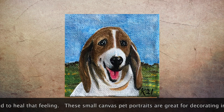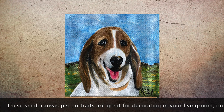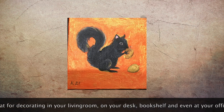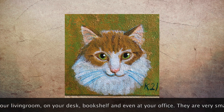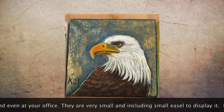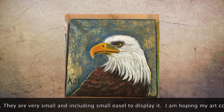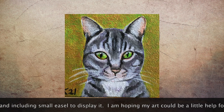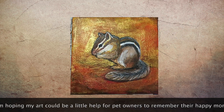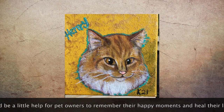These small canvas pet portraits are great for decorating in your living room, on your desk, bookshelf, and even at your office. They are very small and include a small easel to display it. I am hoping my art could be a little help for pet owners to remember their happy moments and heal their loss.